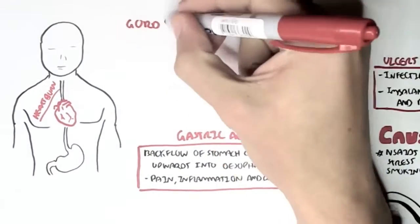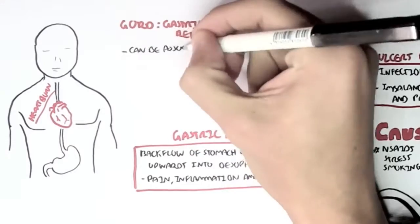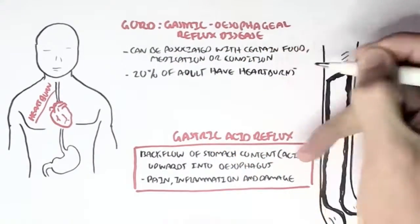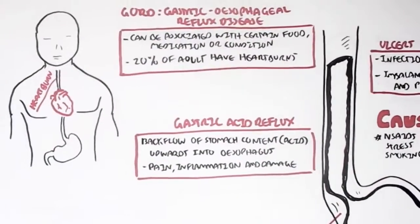GORD, also known as gastroesophageal reflux disease, is an extreme case of gastric acid reflux. Some people call it GERD because different English-speaking countries require different abbreviations, which is ridiculous. Anyways, GORD can be associated with certain food, medication, or conditions. And in gastric acid reflux, they can cause the phenomenon heartburn, and this can occur in as much as 20% of the GORD cases. So gastric acid reflux up the esophagus can cause heartburn.